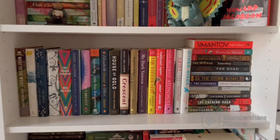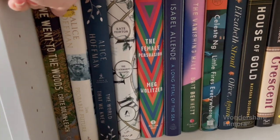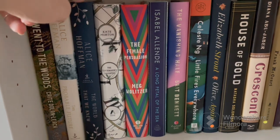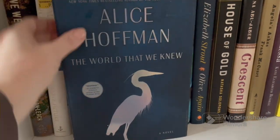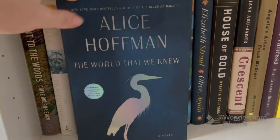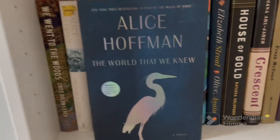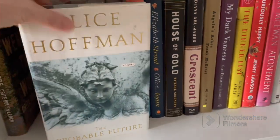This is the shelf in question, and right at first I have these two Alice Hoffman books. The last few Alice Hoffman books I have picked up, I've not really enjoyed that much. I remember finding this one and just thinking, what a gorgeous cover. And I keep expecting her to have, you know, magical realism. This other Alice Hoffman.